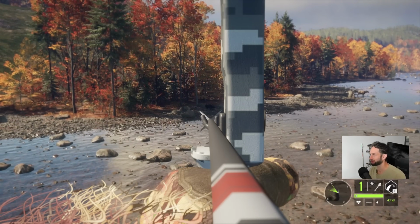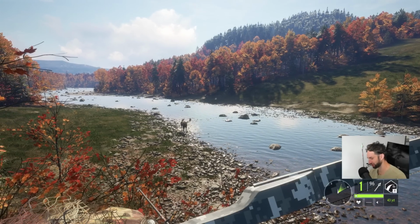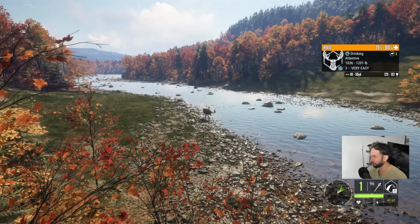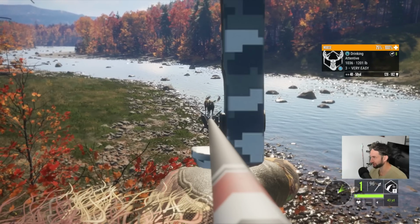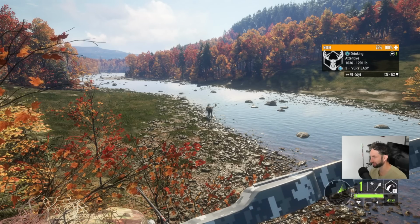Okay. So we got to the stand. What do we have here? There's another bull. That's the big three. Oh, that's the big three that we wanted from before. Oh, we're going to take him. We are going to take him at about 50. Not at that angle, though. We need a better angle than that.